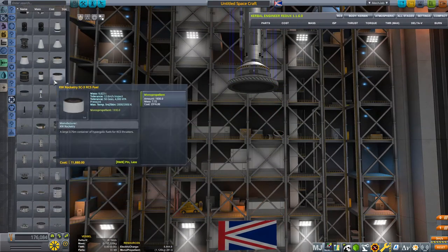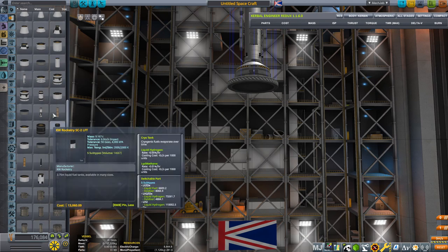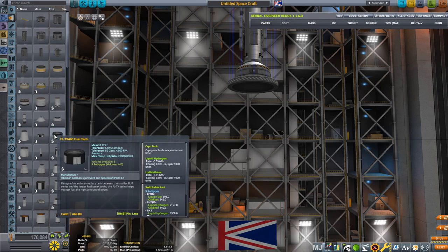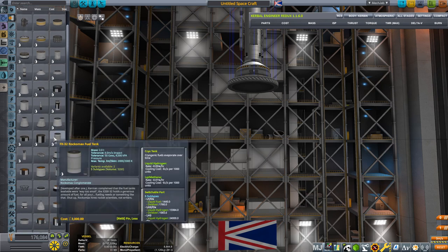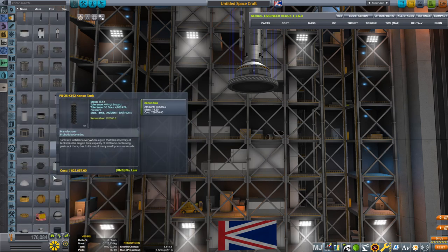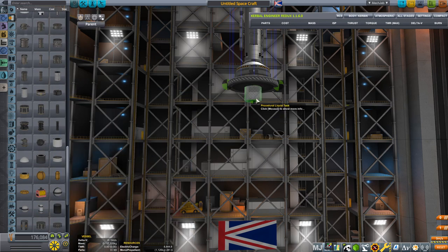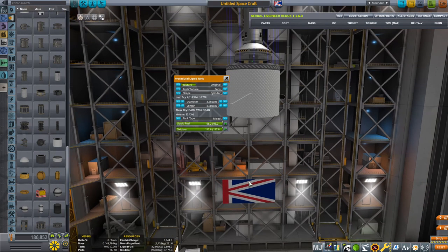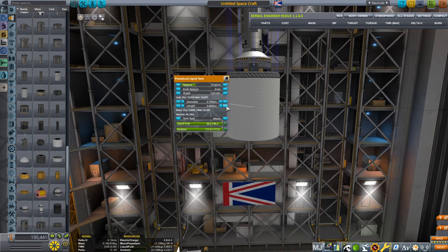You know what? I keep changing my mind here, because I do want to do something slightly different looking. You know, I did change my mind. We're going to go cryogenic, with procedural liquid tanks. There we go. Diameter 375. We'll go with maybe 3 meters or 4 meters length. For texture, we'll go with the cryogenic orange tanks.